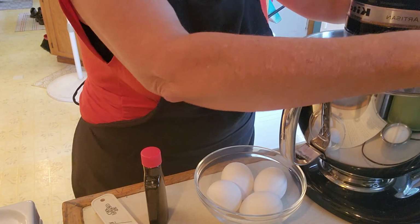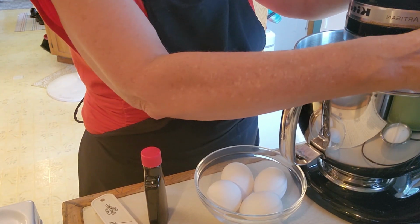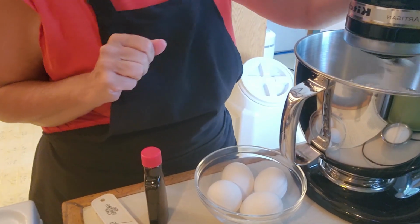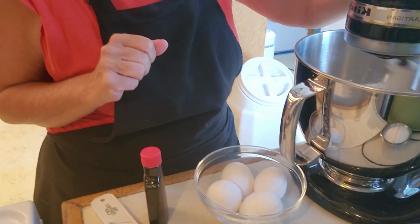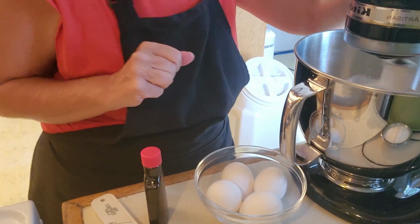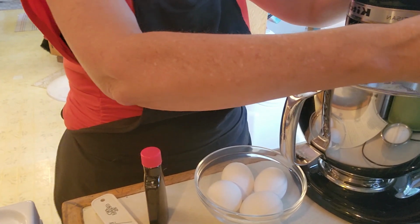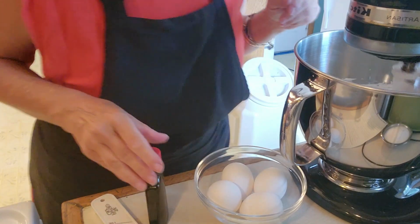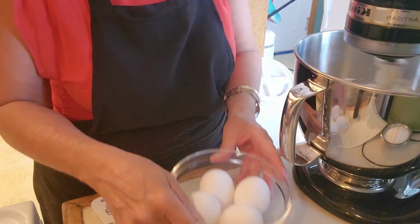So, beat the cream cheese until it's light and fluffy. Okay. Looks pretty light to me. The next step is to add one at a time 4 eggs.